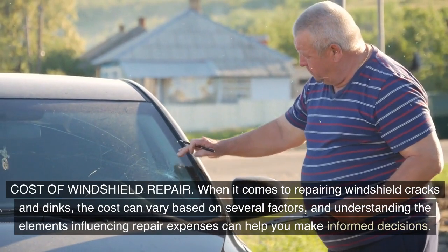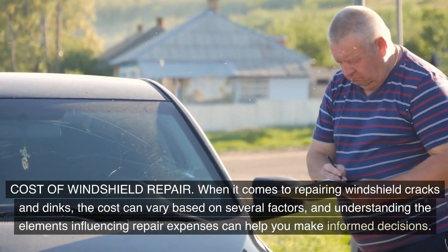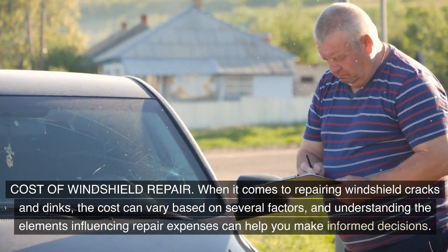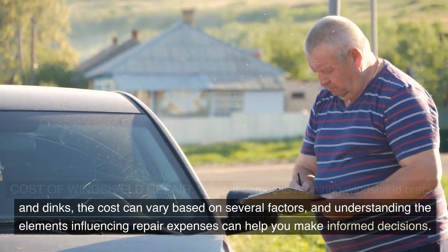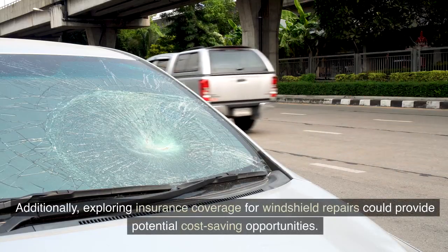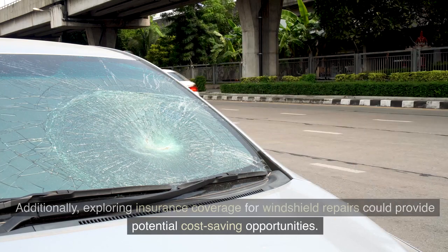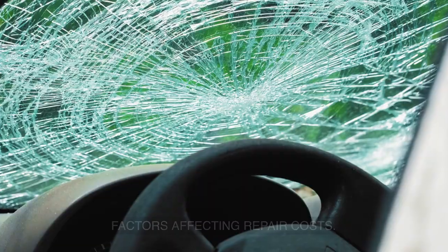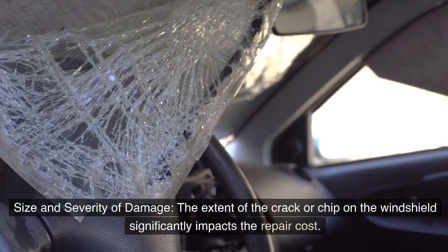Cost of windshield repair. When it comes to repairing windshield cracks and dinks, the cost can vary based on several factors, and understanding the elements influencing repair expenses can help you make informed decisions. Additionally, exploring insurance coverage for windshield repairs could provide potential cost-saving opportunities. Factors affecting repair costs. Size and severity of damage.